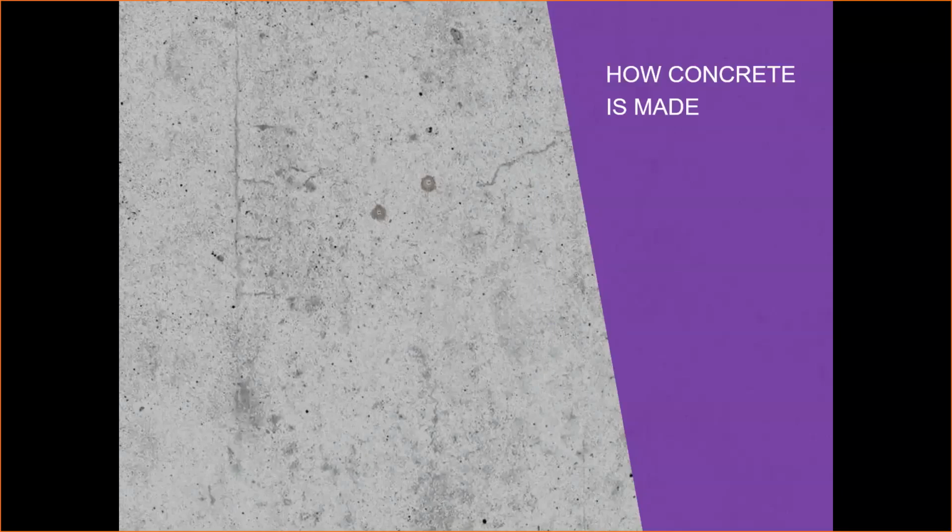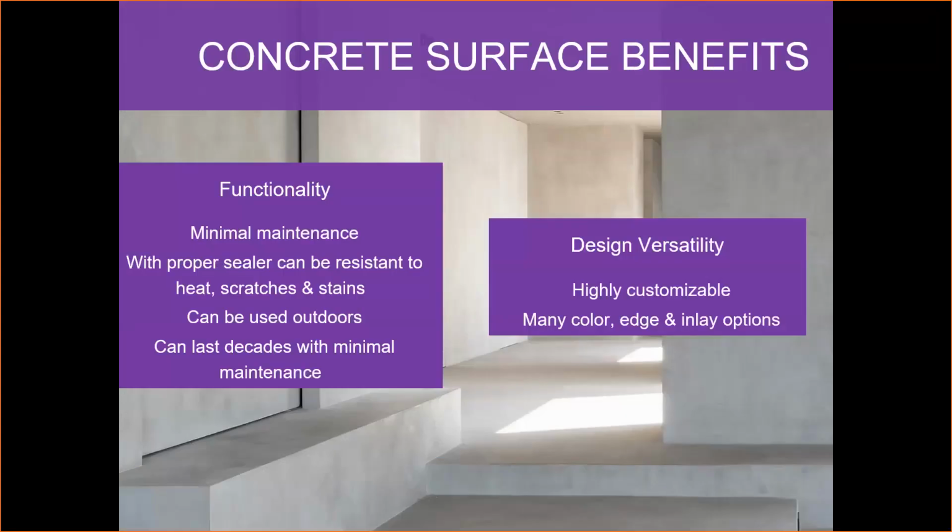So concrete is made up of three basic components: water, aggregate, which is composed of rock, sand, or gravel, and then there's Portland. The third ingredient is Portland cement. This combination, or concrete mix, will be poured and hardened into the durable material with which we're all pretty familiar. When cured correctly, concrete can last for decades with minimal maintenance.